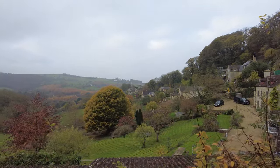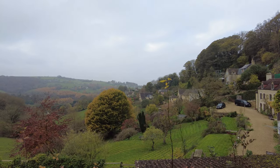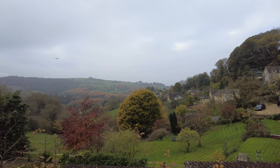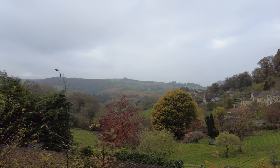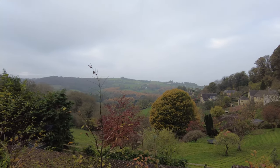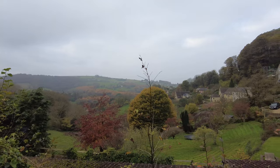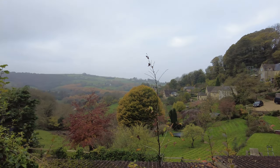This is home for me, near Stroud in Rodborough. Beautiful colours. And yeah, it's quite a nice day. It's a Sunday morning. It's quite early, so I'm not speaking too loudly. Hopefully you can hear me okay. But yeah, so welcome to my little world. And let's carry on along the lanes. See you in a moment.